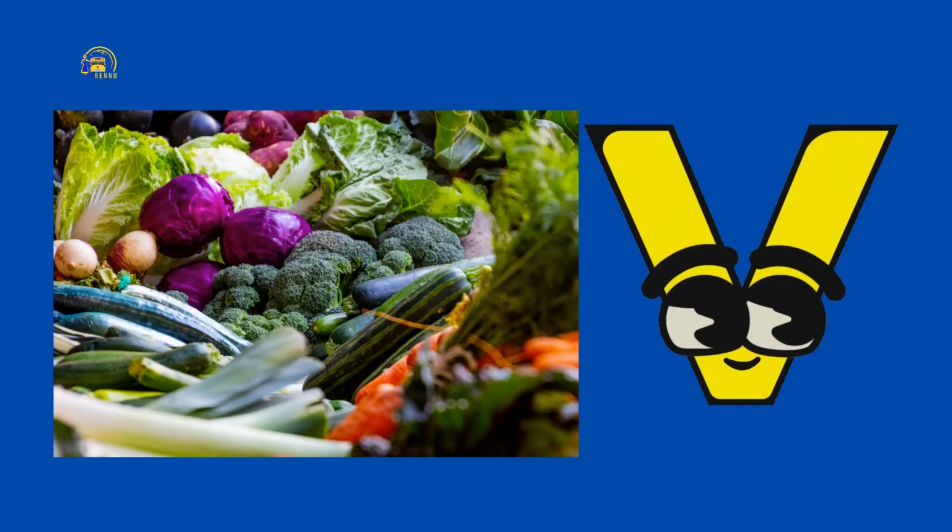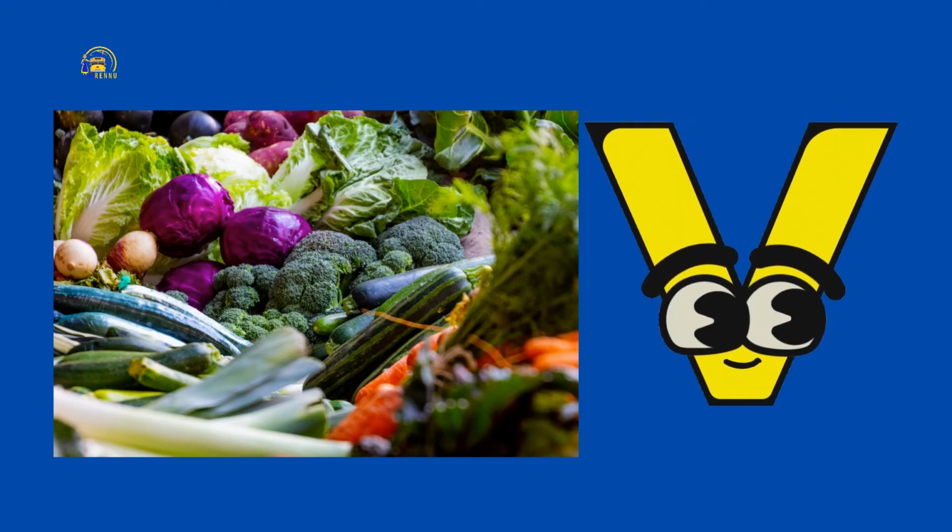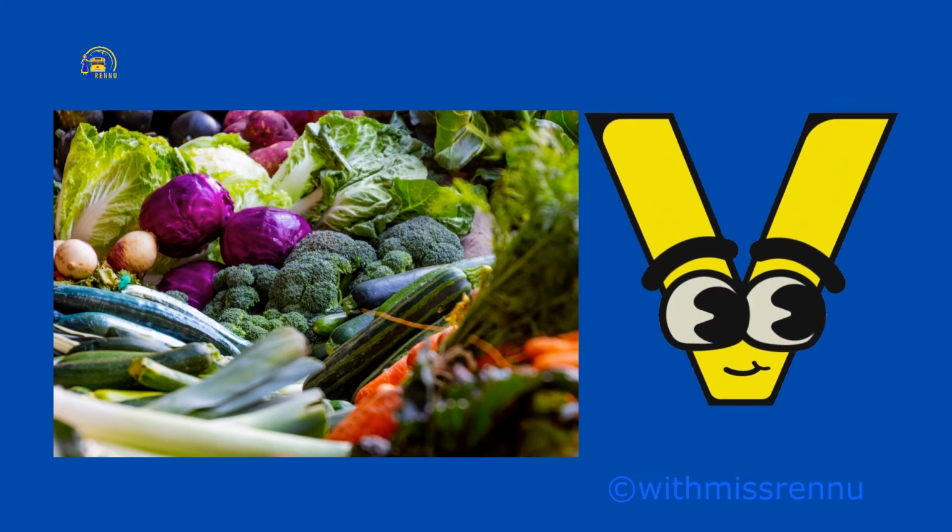This is letter V. V for vegetables. There's so many different types of vegetables, and vegetables are very healthy to eat. Be sure to eat all your cabbage, your lettuce, your cucumbers, your zucchinis, your tomatoes, your potatoes. All those are healthy vegetables to eat. Let's learn this fun poem about vegetables.